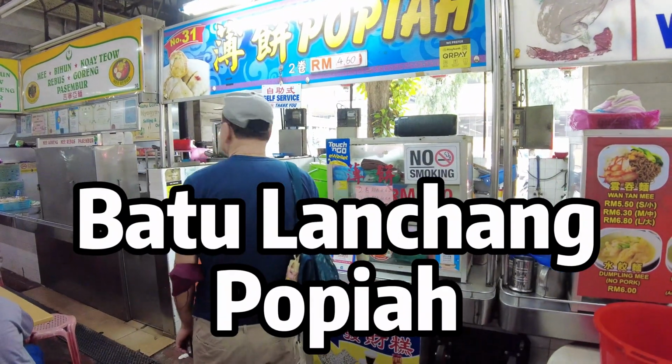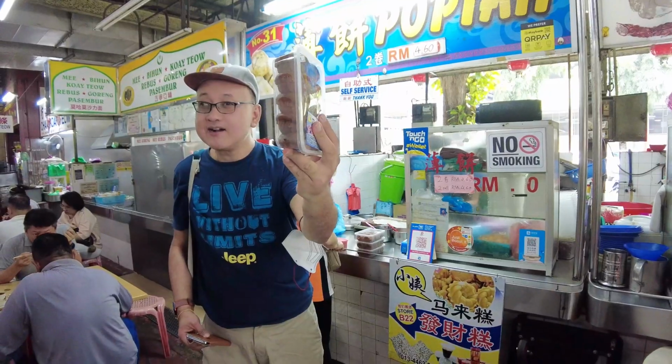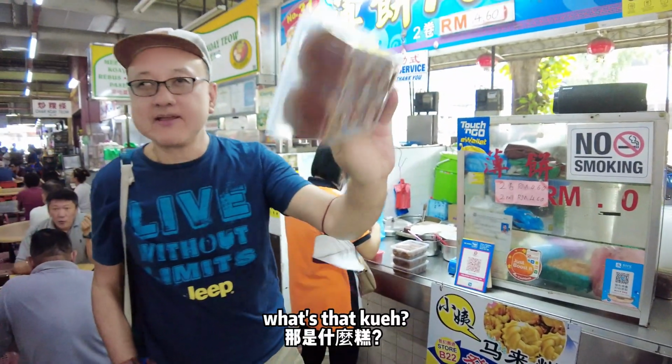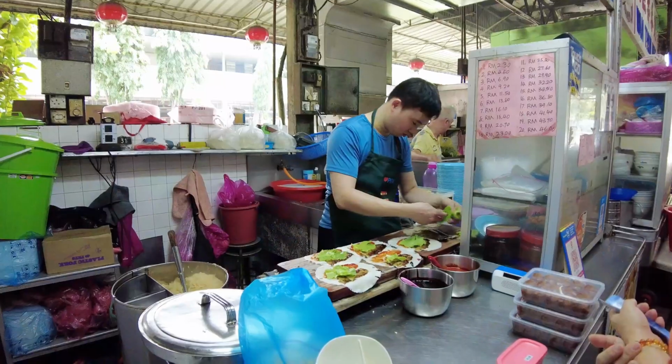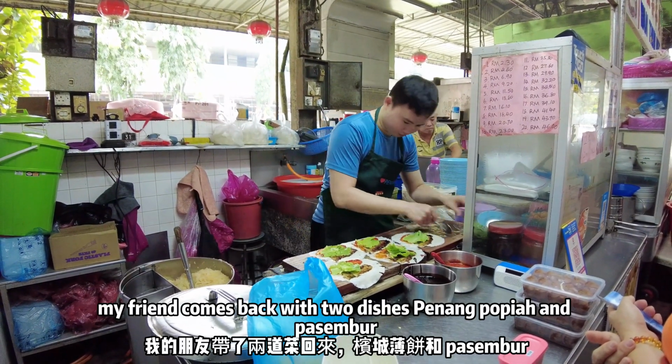So we queue up for the popiah. 2 for 4.6 ringgit. What's that? The kueh... Yeah, I'll get you one pack. It's quite nice. My friend comes back with 2 dishes, Penang popiah and pasembur.